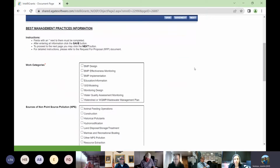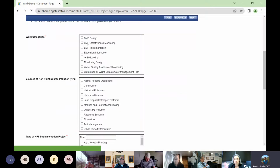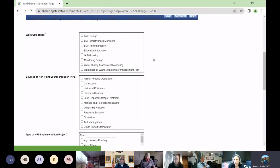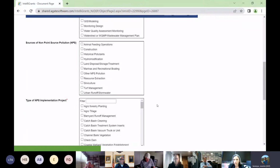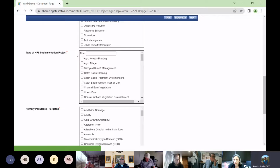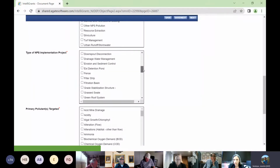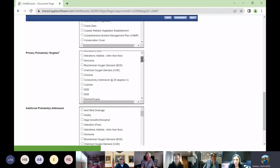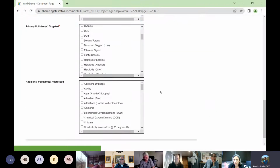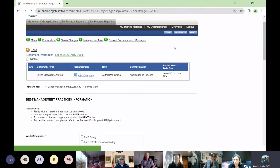And then best management practices: what kind of projects are you doing? What are the sources of non-point source pollution? What implementation projects exactly are you going to implement? Primary pollutant targeted. And then you can click the save button or next.